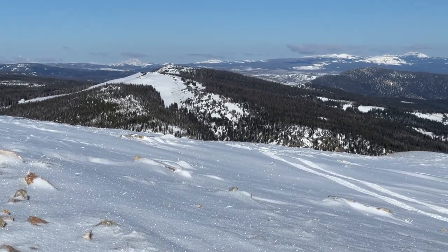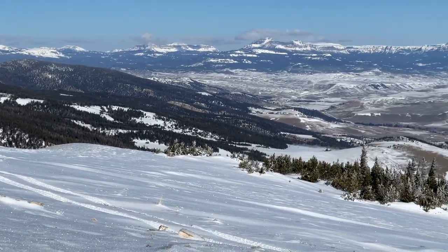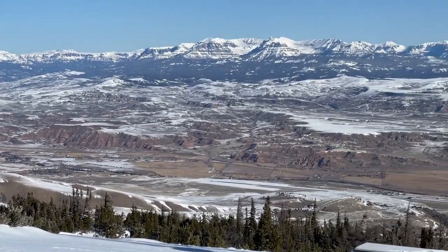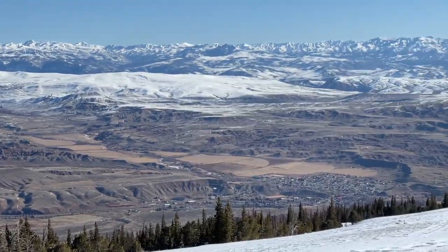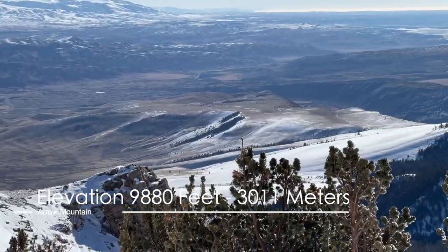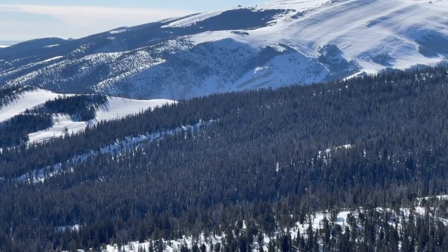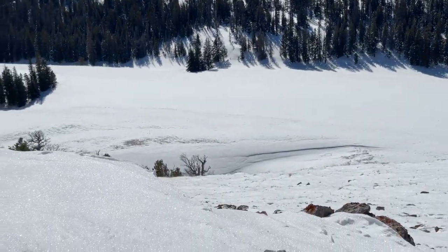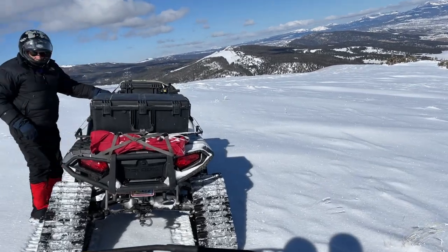Here we are up on the mountain. As you can see, I'm almost on the highest spot here. It's an awesome view from way up here. I'm not sure the elevation, but it'll put it right here on the screen when I figure it out. Beautiful mountain here. It's a long way down. We're packed up, finished up, and heading down the hill.